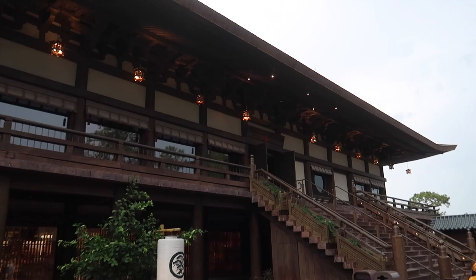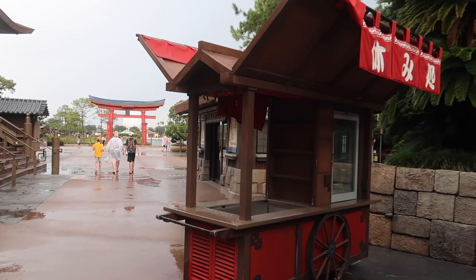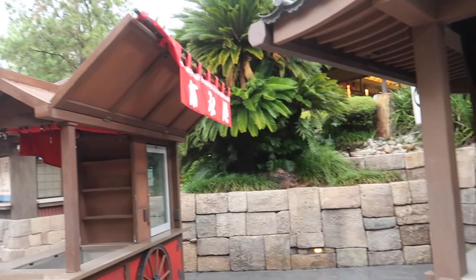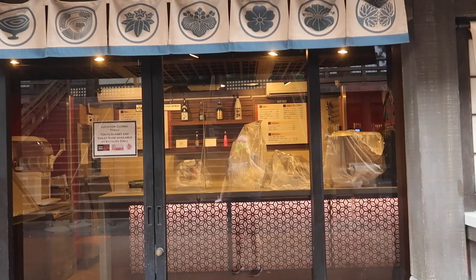So Teppan Edo and Tokyo Dining are open. Now I don't know if Teppan Edo is doing the hibachi or not. And it looks like the mochi stand is completely shut down, and I can't tell if this is permanently shut down or just shut down for the storms. And, oh no, is my drink stand closed? Oh no. My favorite drink stand is closed. Oh, it's available. It moved.